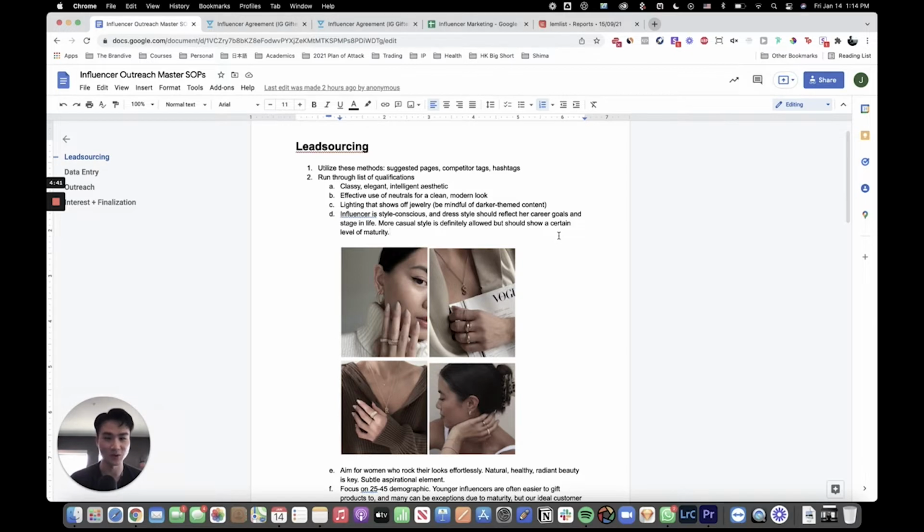You want to make sure that you go through every single possible suggested list so that you're getting the most out of this method, because you're probably going to miss a lot of other influencers that would have been good fits. So that's another method. You can also utilize hashtags as well.